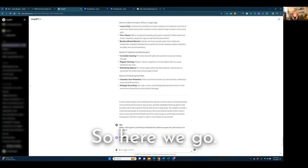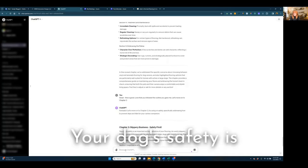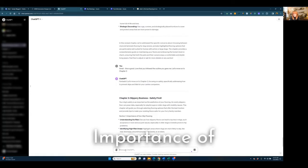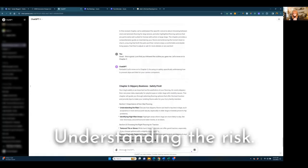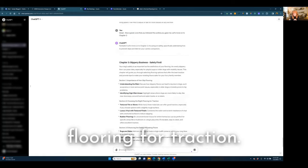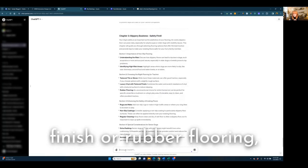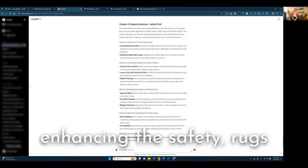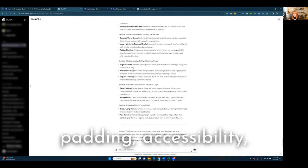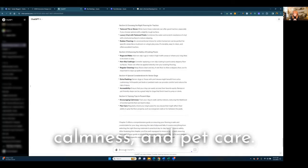All right, so here we go. Fantastic. Let's move on. Slippery business, safety first. Your dog's safety is as important as the aesthetics of your flooring. Okay, love it. Importance of non-slip flooring. Understanding the risks, identifying high-risk areas. Choosing the right flooring for traction. I love that. Textured tile or stone. Luxury vinyl with a textured finish or rubber flooring. Enhancing the safety: rugs and mats, non-slip coatings. Special consideration: extra padding, accessibility, training tips to prevent slips, encouraging calmness and pet care.